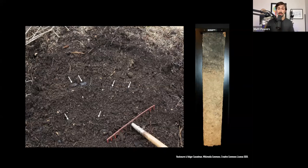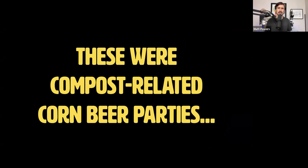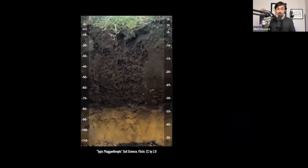And then the microbes became more uniform and adapted. The soils themselves began to expect this, because it was ritual, it was society-wide, it was cultural, it was all over the Amazon. And they started transforming all the soils. It started spreading, and it actually is self-healing now. It's regenerative. If you take away everything but the last 10 centimeters of terra preta, it regrows if you just keep laying organic matter on it. People do this in Brazil. They sell it. So these were compost-related corn beer parties, believe it or not. And it resulted in soils that to this day are incredible and defy our understanding of typical tropical soils.